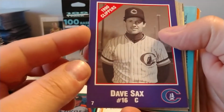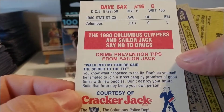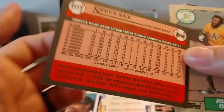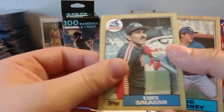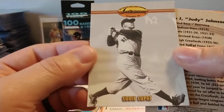Who do we have here? Dave Sachs. Not sure if he's related to Steve Sachs. I'm sure somebody will find out for us. It's a Cracker Jack card. That's interesting. Got some 87 Topps here that are flipped around. Certainly, because I just saw that was an 89 traded. So it certainly does look like somebody opened up some traded sets, pulled out all the good cards, and kind of left the rest to be scrapped in these ones.